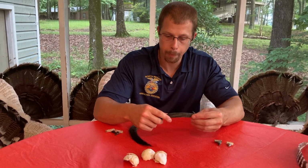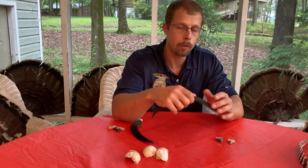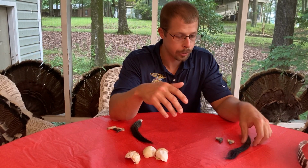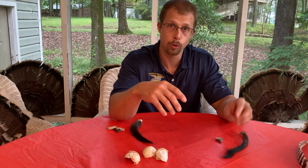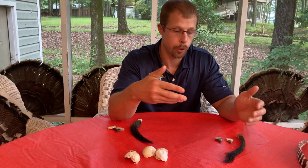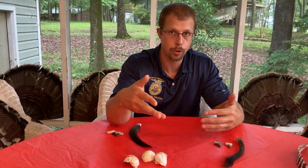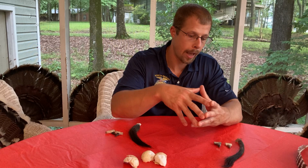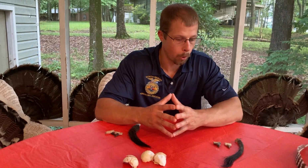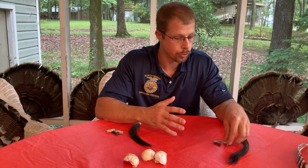I don't have an example here, but the jake beard is going to be roughly about that long, anywhere from 4 to 5 inches. And they're going to have nubs for spurs. Of course, the toms and the male turkeys have beards and spurs, whereas the females do not. Now, there are exceptions to the rules. Some hens can have beards, but for most parts, the males have these beards and spurs and the hens don't.